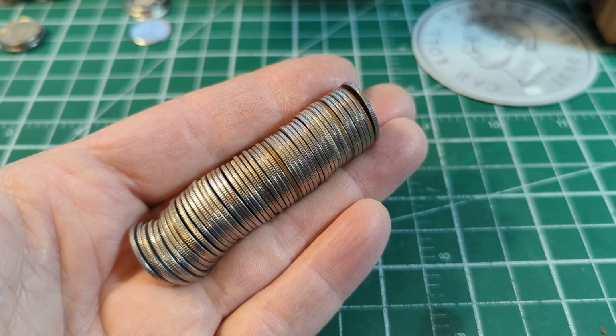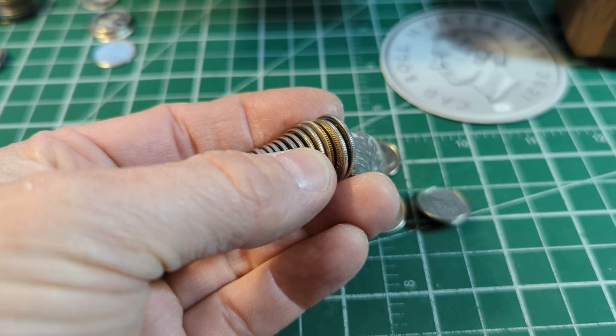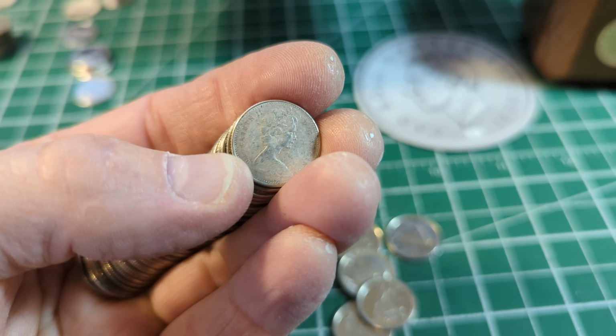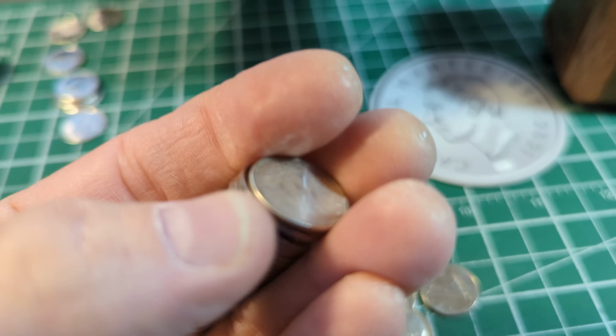Well, I'm in roll number 14, and I think we're going to have another silver, our 2nd silver. Do you spot the edge? It's all the way over here, and I think what I'm going to do is just drop the coins. And that looks pretty silver to me. We'll flip it over and see what that year is.